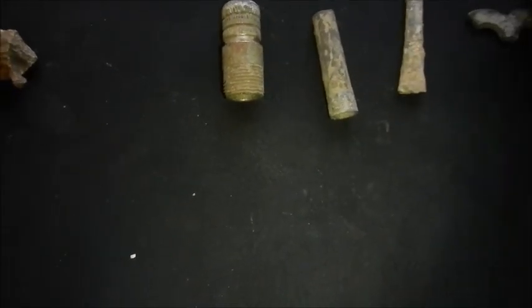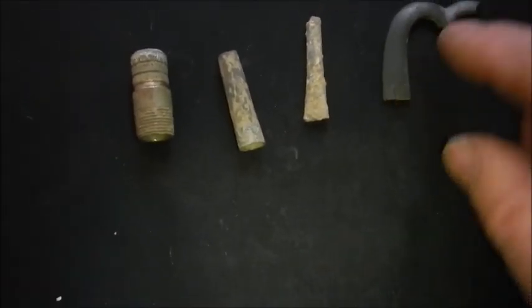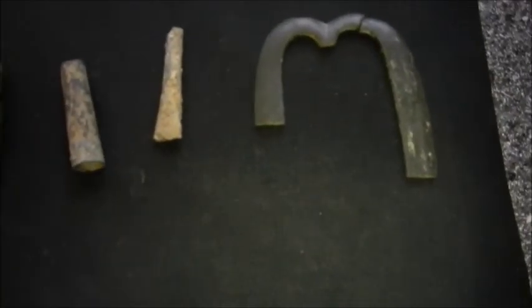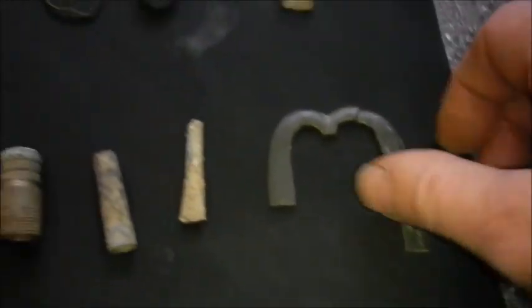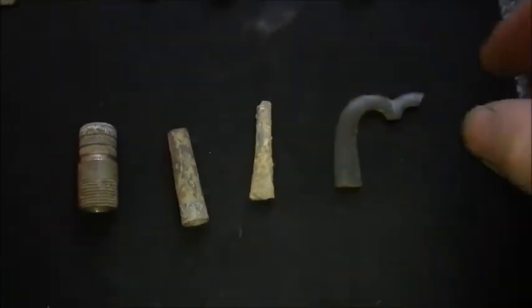That's non-ferrous too. And this, if you watch the film again, I did say I got another part of that from another hunt, and here it is. I don't know what this is. Maybe it's a drawer handle, I don't know, or a letter of some description. I don't think it's old because it's in really good condition on that side.